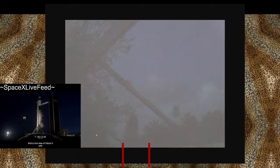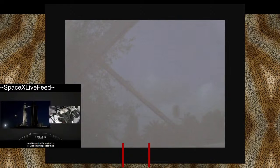That's a live view of Falcon 9 with Crew Dragon for the Inspiration4 mission sitting on top. There we can see our four soon-to-be astronauts there, comfortable in their seats. Throughout the day, we have seen a lot of camaraderie, a lot of joking, and I imagine that things are starting to get a little more serious. They're really focusing in on the task at hand, which is going to space in just a little over 13 minutes. This is very exciting.